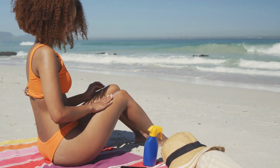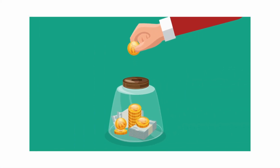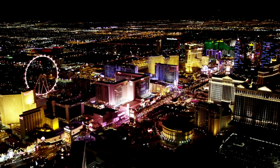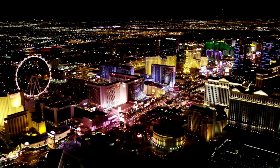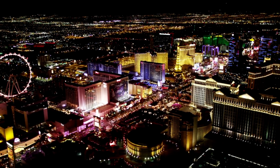By choosing these alternatives, you can save significant amounts on essential items and souvenirs, leaving you with more money to enjoy the city's entertainment and attractions. Make wise shopping decisions and stretch your budget further while exploring Las Vegas.